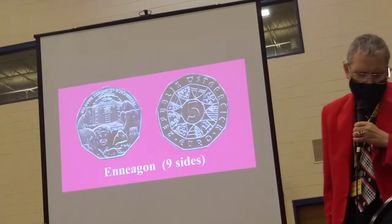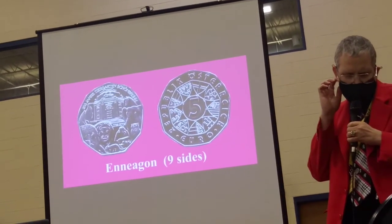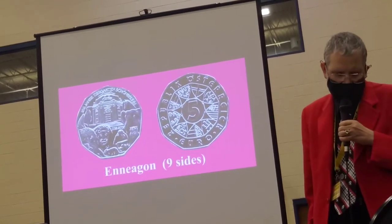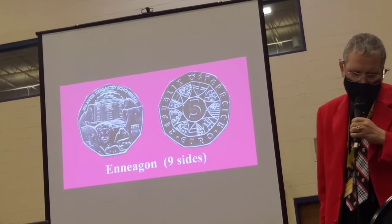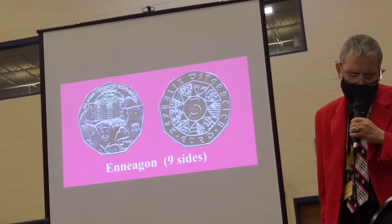The only 9-sided coins currently issued are silver commemorative 5 euros from Austria. And actually, I think they've been switched to bronze recently. Despite the high denomination and precious metal content, many of these coins were issued at face value through the banks.